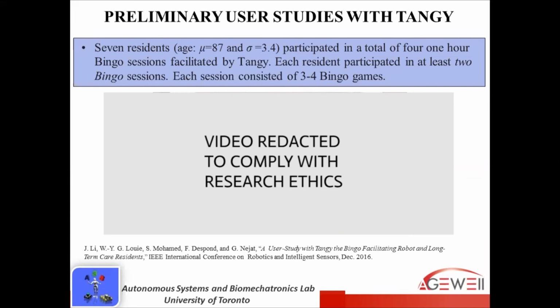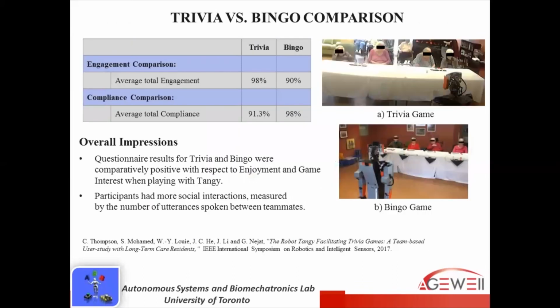What we noticed was the robot was promoting interactions amongst themselves. They would talk about the robot, for example, when they press their button, who's the robot going to go to first? When they won, they would tell each other to look at the robot, it's dancing. That was nice to see, as well as they were engaged in the activity itself and complied with the robot's requests, for example, marking their bingo cards.